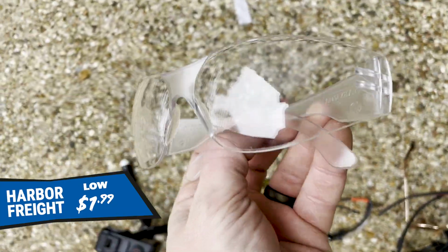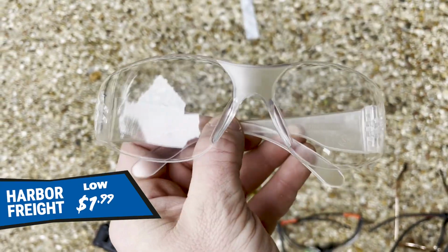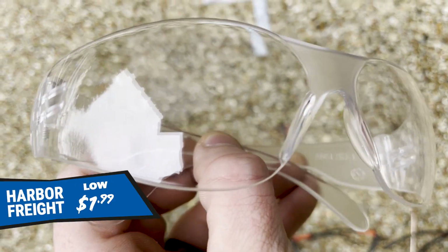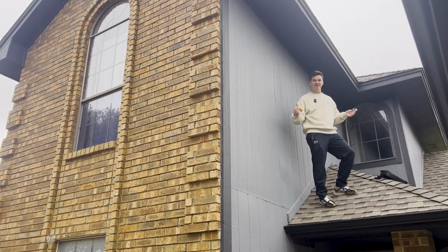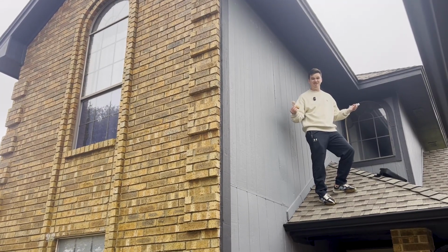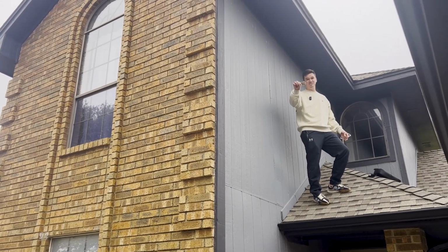Our $2 cheapos honestly look great, except for that little tiny scuff. This is about 16 feet. Honestly, I think all the safety glasses are gonna survive this, but we gotta start the test somewhere. I'm not so sure about the gas station shades.